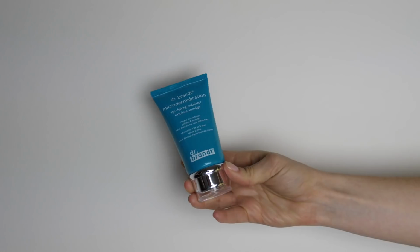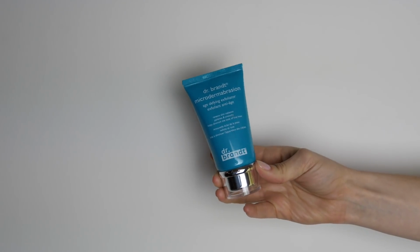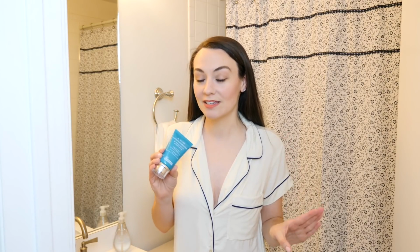So typically after I wash my face, but not every single night, I will use some sort of scrub, and I have a few that I use in rotation that I generally like, but the one that I keep going back to is this Brandt Microdermabrasion. And this is kind of expensive. I think it's the most expensive product that I'm sharing in this video.